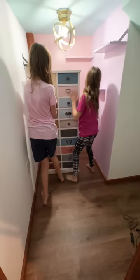Okay, that really is the ultimate craft room. And we did the circus way, baby. Until next time, bye-bye.